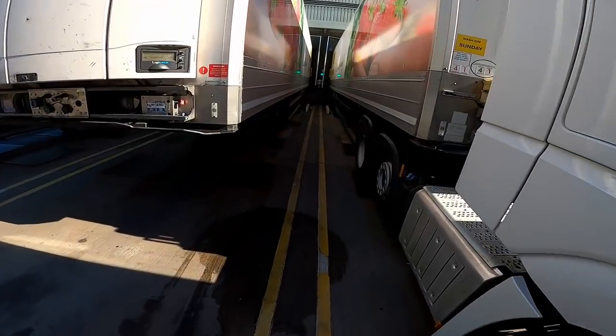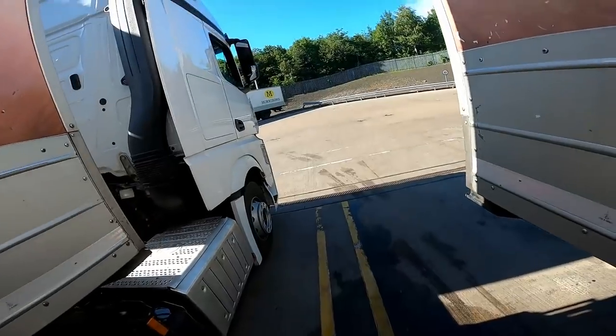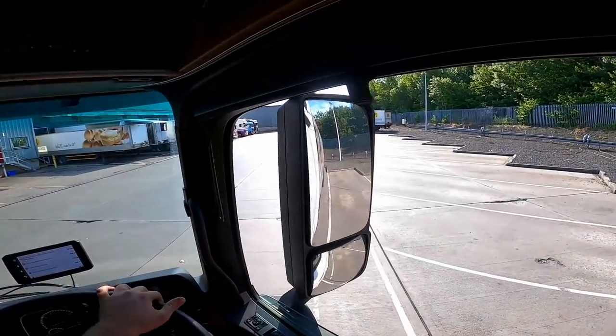Office just to let them know I'm here. And I'm gonna get under that one after that. Okay, hold on here. Got our new trailer.